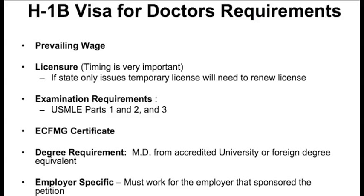I'm going to start back at the H-1B process. So we talked about the market wage rate. The important thing with the H-1B process is making sure that the physician is licensed at the time of filing the H-1B. And that's a requirement for the H-1B. And of course, licensure takes time.